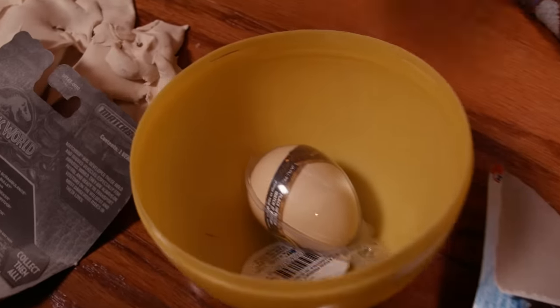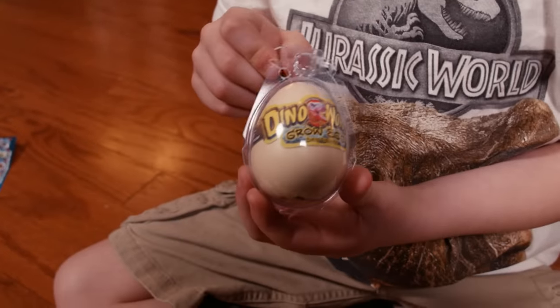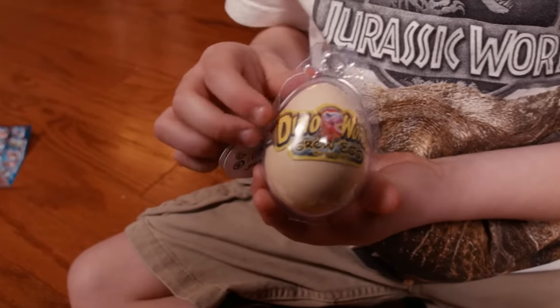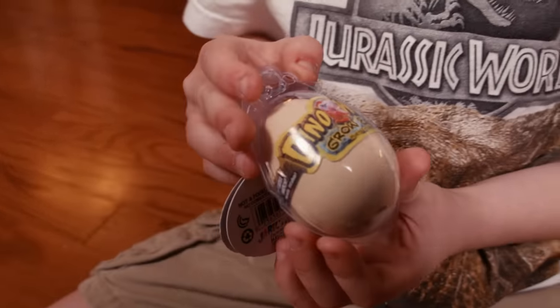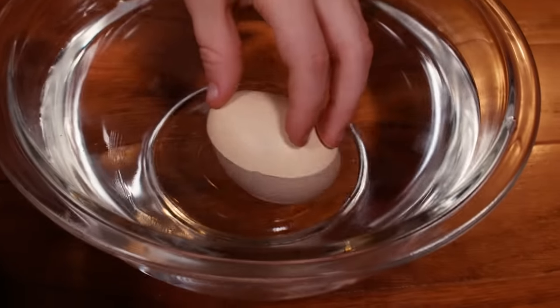Oh. All right. What's in the egg? It's another egg. Cool, it's a Dino World Grow Egg. Hey, I think there could be a dinosaur in there that's gonna hatch. Let's put it in some water and find out. LB, we're gonna wait like a day or two and we'll see what hatches.